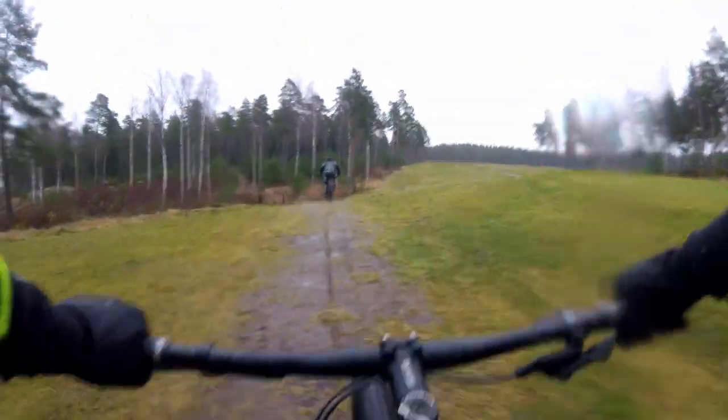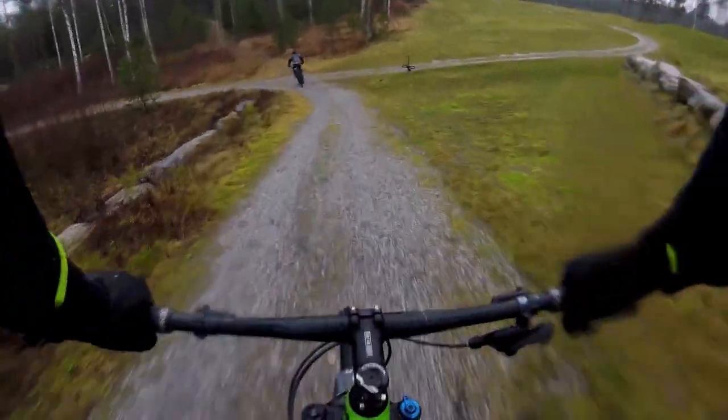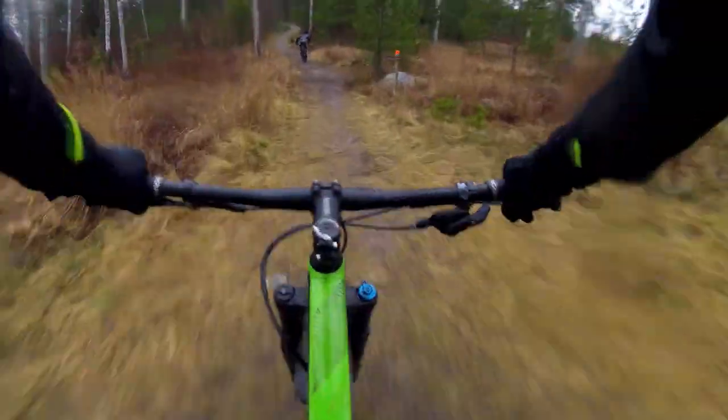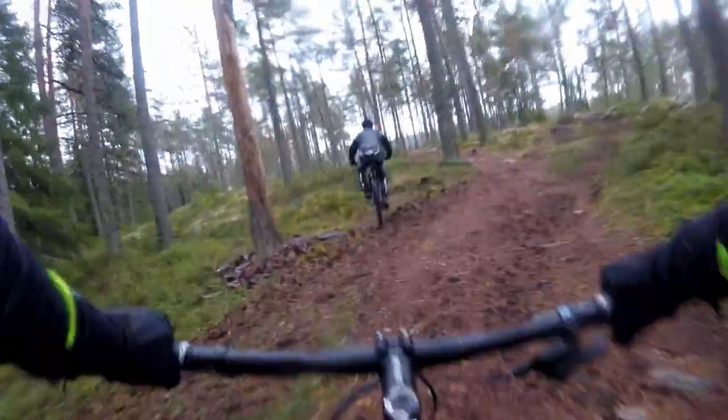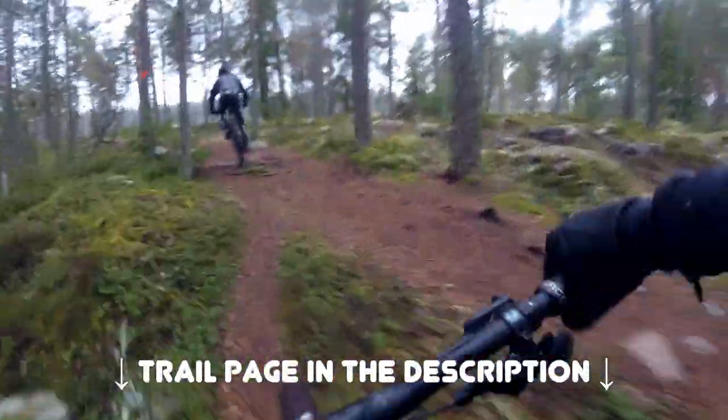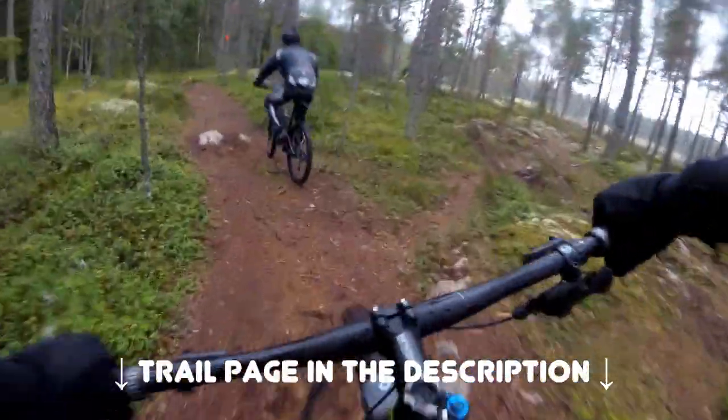As you can see, we're starting in the golf course. Barbecue, there's this fireplace in the way. Oh, slippery.